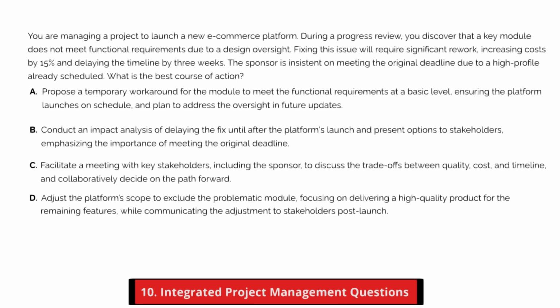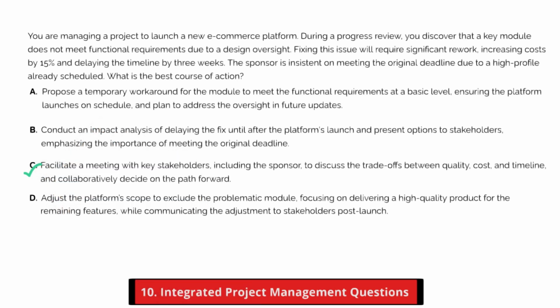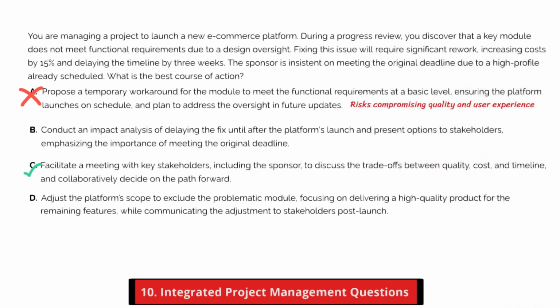All right, let's break this one down. The best answer is C because it ensures transparency, collaboration, and alignment among all stakeholders. This approach allows for informed decision-making based on a holistic view of project priorities and constraints. Let's take a look at other choices. Option A is an appealing choice because proposing a temporary workaround might seem to balance functionality and timeline, but it risks compromising quality and user experience, leading to long-term reputational damage.